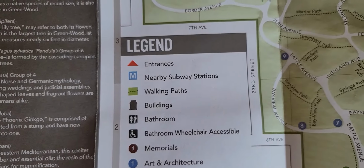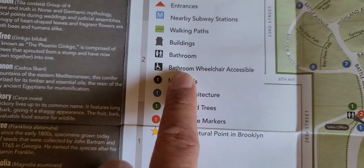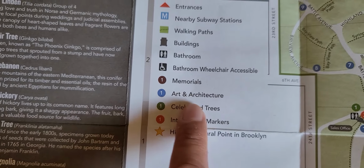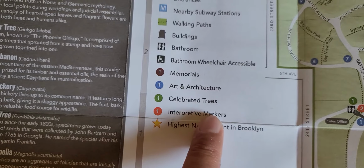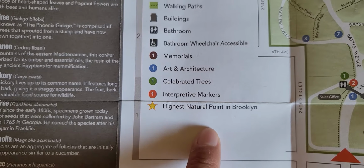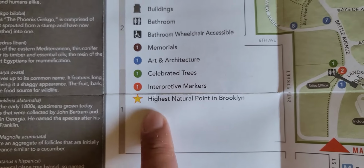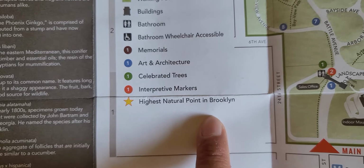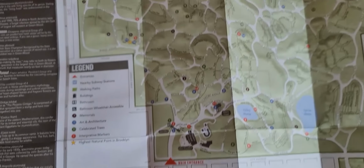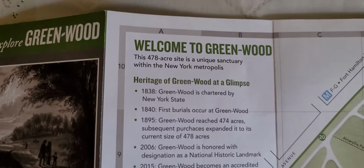As you can see, the legend has entrances nearby, subway stations, walking paths, buildings, bathrooms, wheelchair accessible, memorials, art and agriculture, celebrated trees, interpretive markers, excuse my English, and the highest natural point of Brooklyn. See? So check that out.